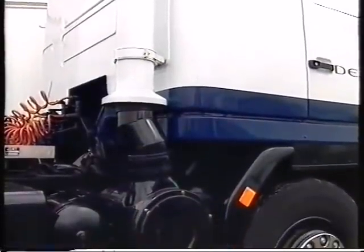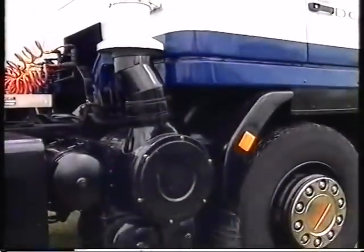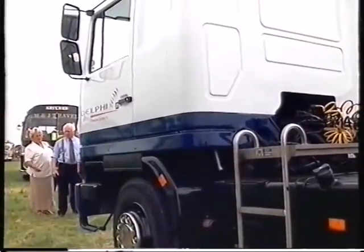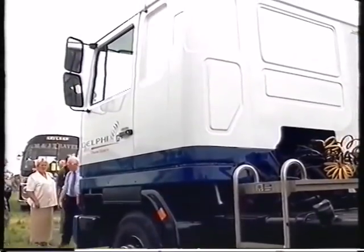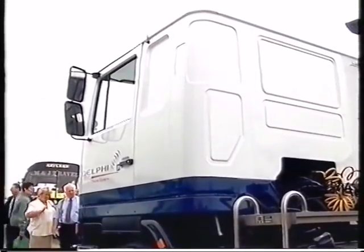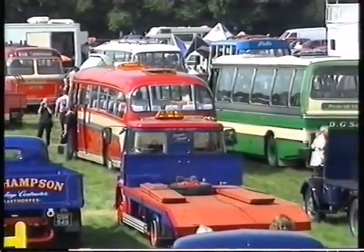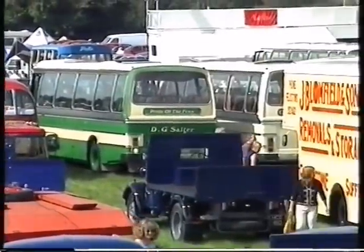The TM was produced by the thousands from 1974 until 1986, so where have they all gone? Well, there are still thousands in use with the military services, and many are still used as recovery vehicles. But as we said, there seems to be a distinct lack of them in preservation.